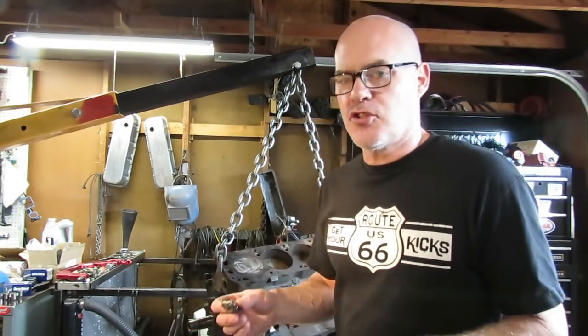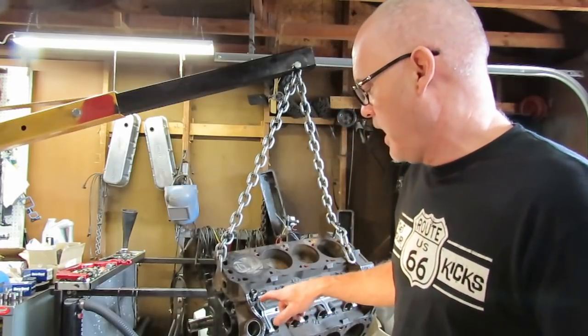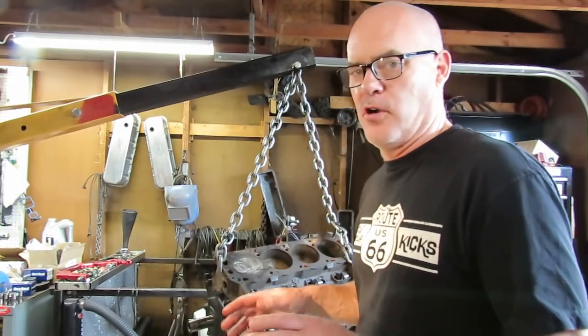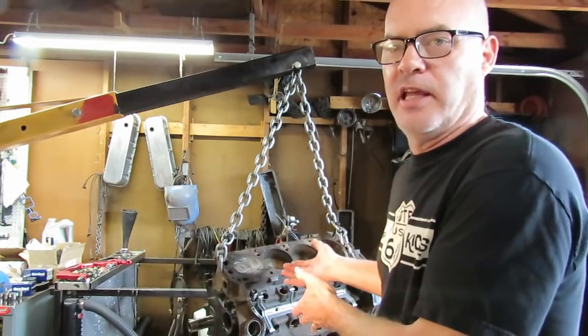Now, the advantage to the factory roller is you can get a roller camshaft in this block. It's not a retrofit kit. It is a cam designed for engines originally equipped with a roller cam from the factory, i.e. the later model 5.0.